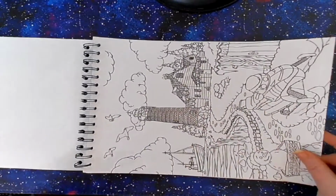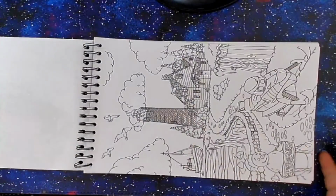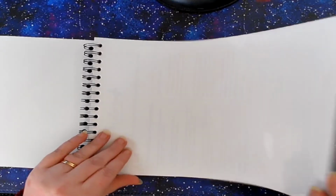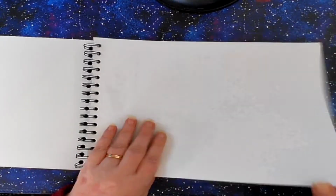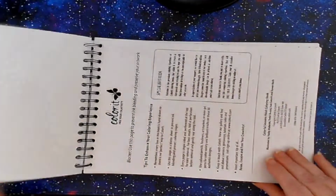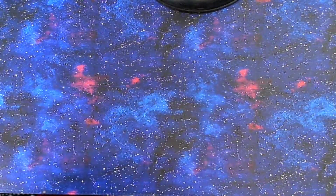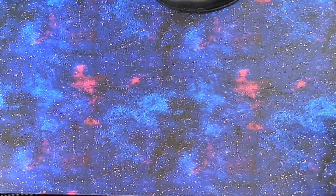You know, different Christmassy ones. Then we have Valentine's Day. You know, it's a little all over the park, but it does have a wonderful plastic sheet here to put in between your pages so that you don't ruin your pages with markers. Fantastic Color It book. And I like the Color It books. I don't have nearly as many of them as I'd like to, but they're expensive, so.